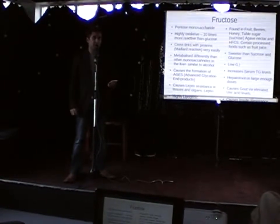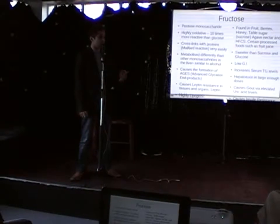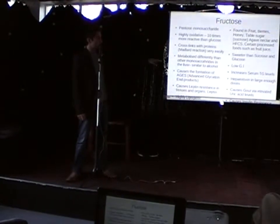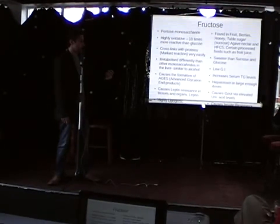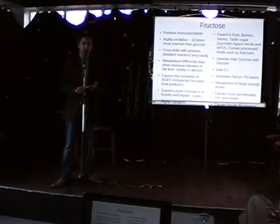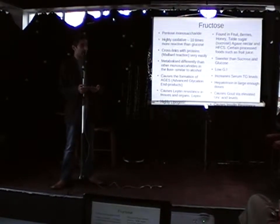So if you eat a couple of berries, it's not going to trash your liver. But if all you ever eat is like Coca-Cola, high fructose corn syrup, fruit juice, those kinds of things, then I'm afraid you're going to come a cropper. And it's a hepatotoxin, as I mentioned earlier, in large enough doses, and it causes gout via elevated uric acid levels. You also see this other one, that eating too much red meat causes gout. That's a pile of crap.